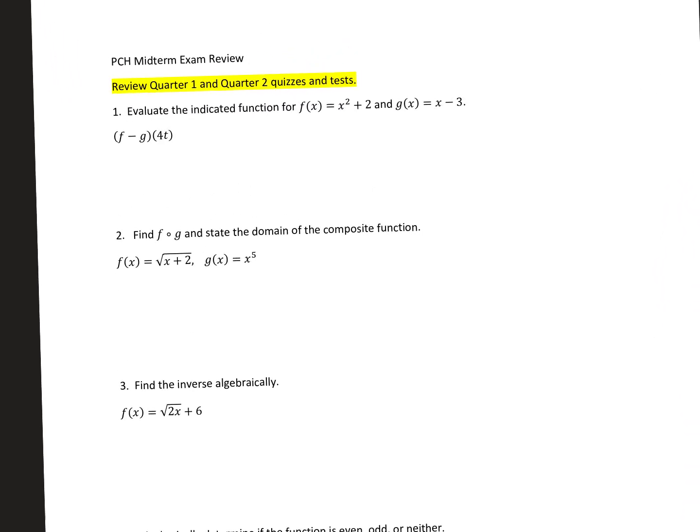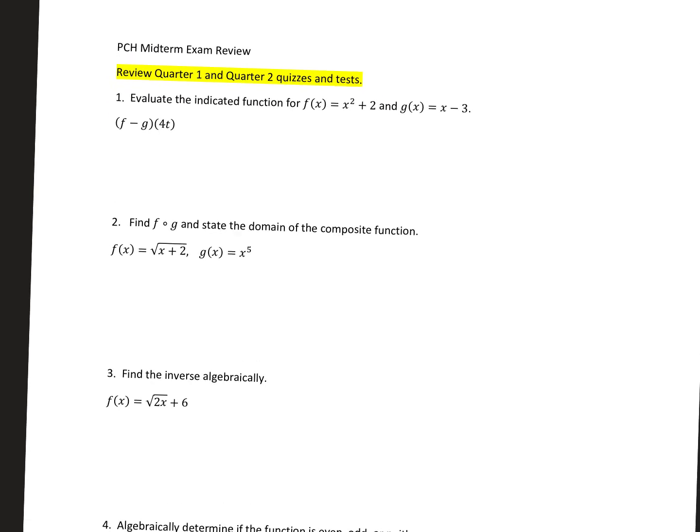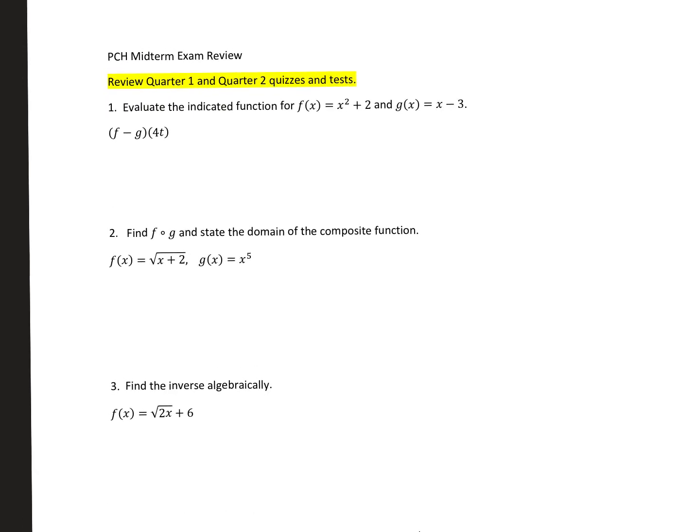Everybody got the review pulled up? Okay. I took the assignment. I changed it to not graded, just like I told you guys I would. I got about 17 emails last night. You didn't change it yet. I told you guys I would.